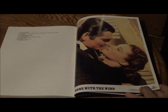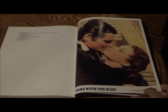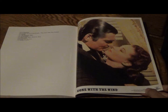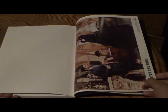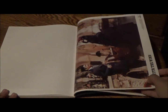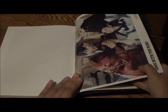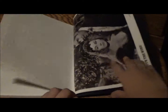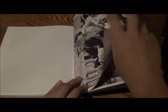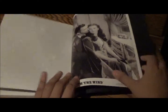This book also contains movie stills attached to this book, like the signature embrace between the two main characters, Rhett and Scarlett. Now, this was a very long and difficult process to get the right actors for the leading roles, and that's something we'll get into as we delve further into Gone with the Wind.